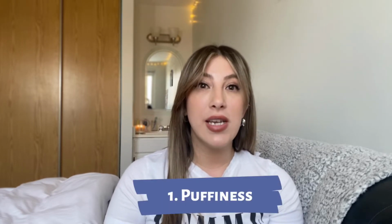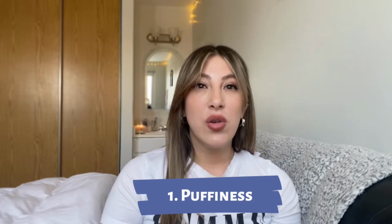So starting off in no particular order, the first reason why you might notice you have dark circles is because you have puffy eyes. When you have puffiness underneath the eyes, it's going to create a shadowing underneath that eye area. So it's not actually that you have pigmentation that's causing your dark circles. It's because your eyes are puffy, and that could be due to you not sleeping well. That could be due to diet. If you are eating a lot of foods that are high in sodium, really salty foods, then you're gonna start noticing that puffiness, and that's what's going to accentuate the dark circles for you.